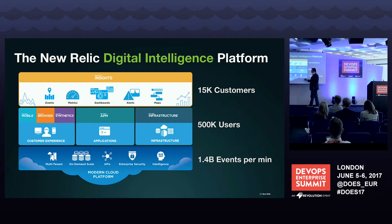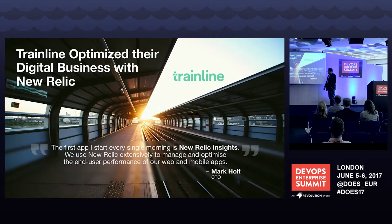And all of that sits on the multi-tenant SaaS architecture, which allows us to support 15,000 customers, from digital disruptors, born-in-the-cloud companies, through to global enterprises and major financial institutions. Over 500,000 users and 1.4 billion events coming into our system every minute. In terms of scale, that dwarfs things like Twitter and various other social media streams. So it's that digital intelligence platform that attracts customers to New Relic.